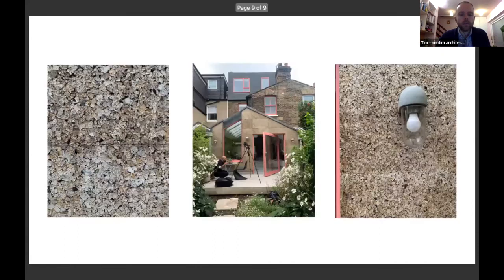And we've been back to see how the materials have changed and weathered over time. As Matthew said earlier, it starts to get this really nice silvery quality externally. From a maintenance point of view, they haven't had any issues with it. It's been really easy to look after. As I said, you get this silvering on the outside, but I think that's something they really appreciate.